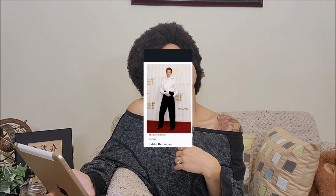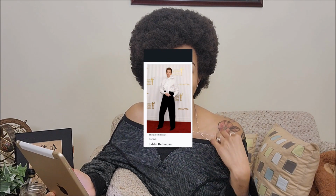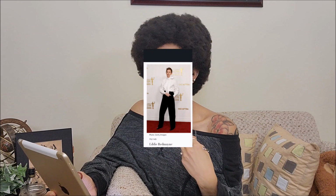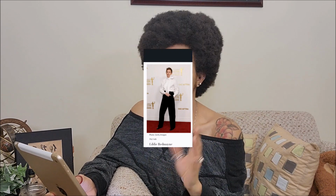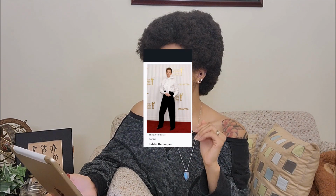Is that the time period? Anyways, it's a modern period, and we know some period garments are very good looking. We don't like the period, we like the garment. And also he looks like he's feeling himself in the picture, which we like.